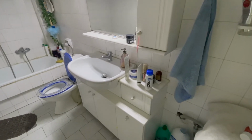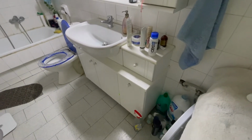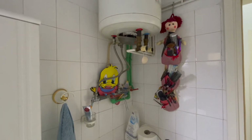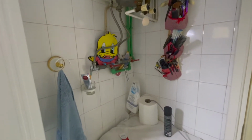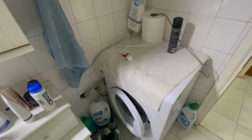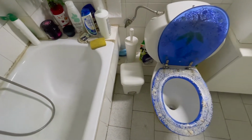This is how my bathroom used to look like. I really hated it. It was an old bathroom with wear and tear that I was using for more than 30 years and I really wanted to change it.